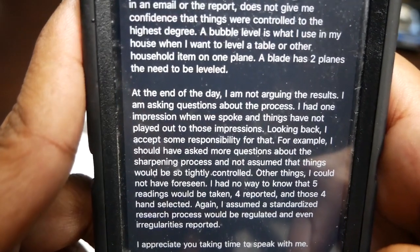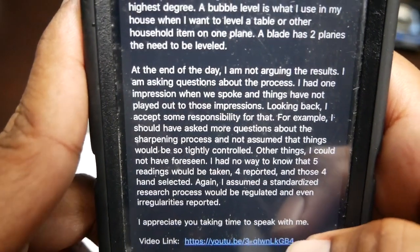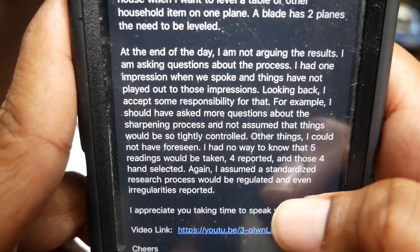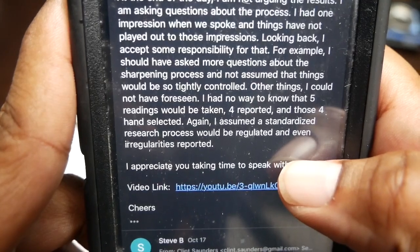Let me put it in a very scientific way. A bubble level is what I use in my house when I want to level a table or other household item on one plane. And yes, I misused the word plane. A blade has two planes, misused it again, that need to be leveled. At the end of the day, I am not arguing the results. I am asking questions about the process.